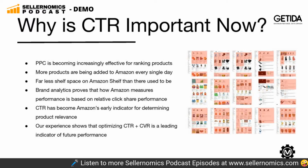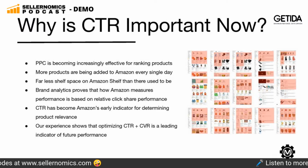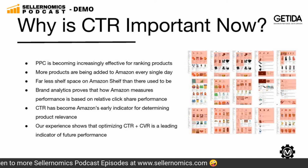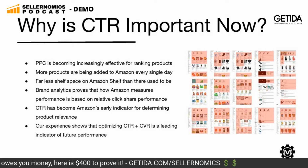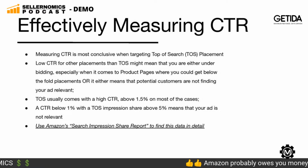So this is an indication for determining relevance, and our anecdotal experience and evidence tells us that as we improve our click-through rate, it's actually a leading indicator of how that product performs over time. That's why it's super, super important. I think it's such a critical component of how Amazon evaluates new products coming to the market. If you can prove out a really high click-through rate product, you're essentially showing Amazon your product is relevant for that keyword, and it becomes much easier to rank the product, even if you're coming in and it's completely brand new.